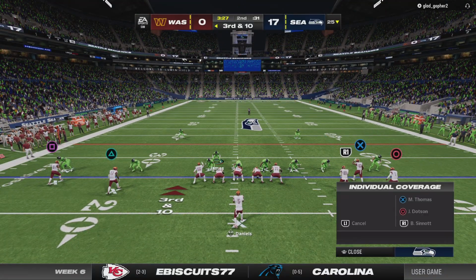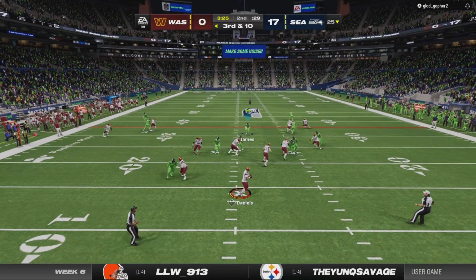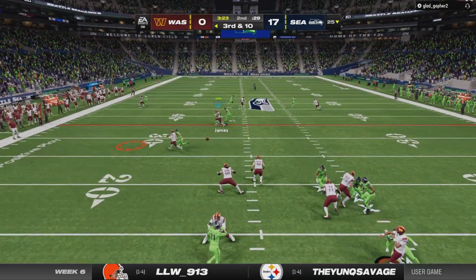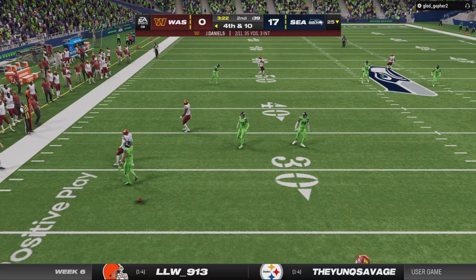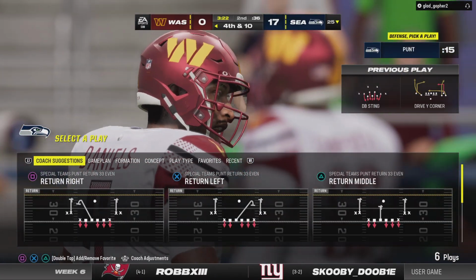Now they need a big play here, 3rd and 10. Back to throw. Daniels. And that is incomplete. It's going to be another frustrating end to a drive here.